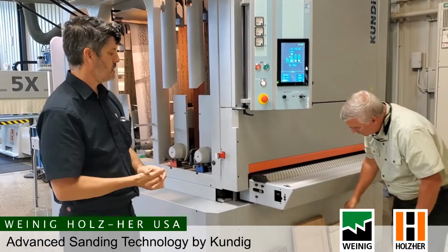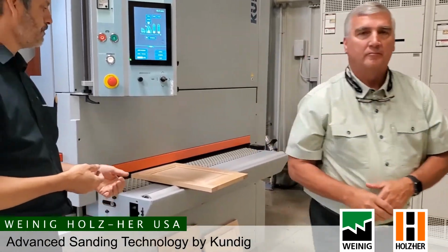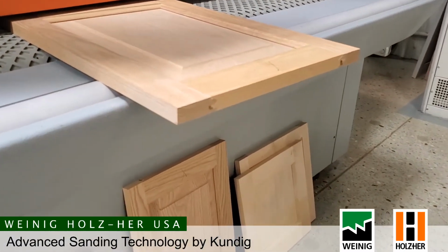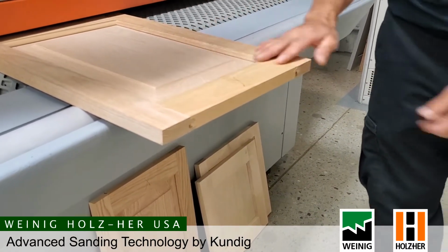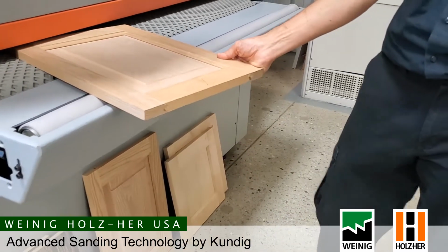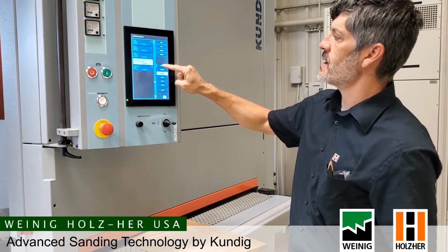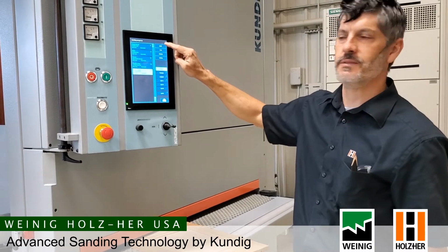So Dan, if you want to grab the dust collector fan tube. You see the panel is not exactly smooth. Simple panel, all the milling marks. One touch and we're ready to go. So back to my programs. I go to my solid wood and my doors here, and I'll start it.